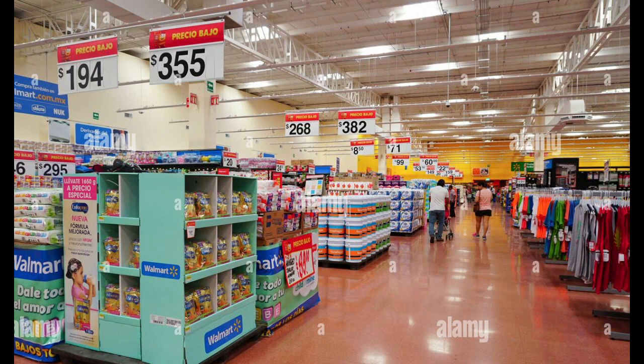Let's look at 355. Let's call it 400. Drop a zero, we've got 40. Half of 40 is 20 US dollars. Just behind that, we see 268. Let's call it 300. Drop a zero, we've got 30. Half of 30 is 15 US dollars. Then we've got something for $382. Let's call it 400. Drop a zero, make it 40. Half of that is 20 US dollars. It's really that simple. Now let's look at something that costs more.